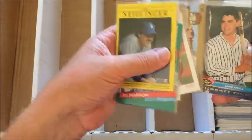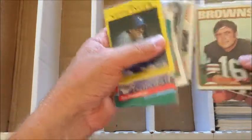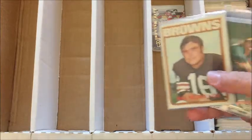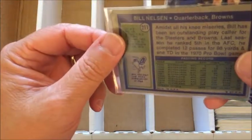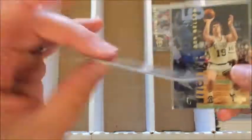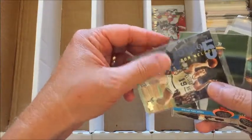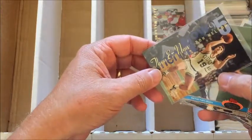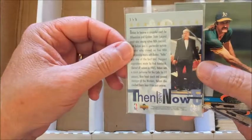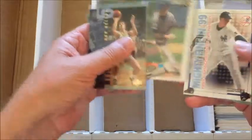Jim Neidlinger. Mike Neal. Up here, some older football cards again. Phil Nelson. This is 72. Pretty cool. All right. Don Nelson. Coach, turn coach. Then and now. Yep, there he is as a coach. Gene Nelson. Jeff Nelson.